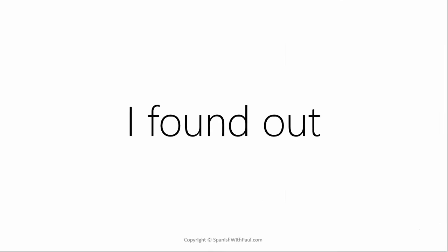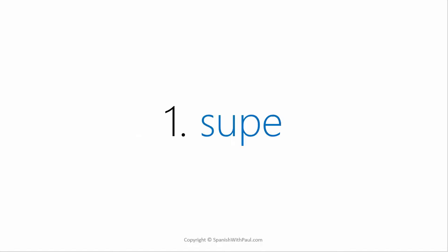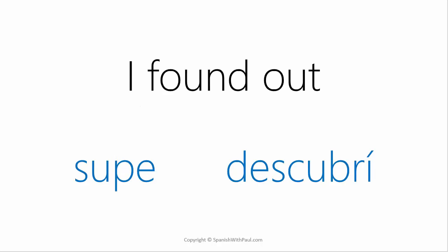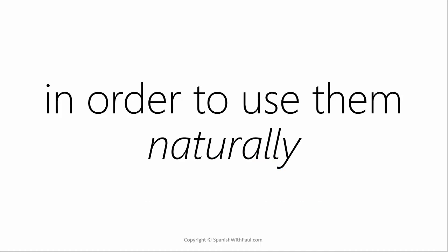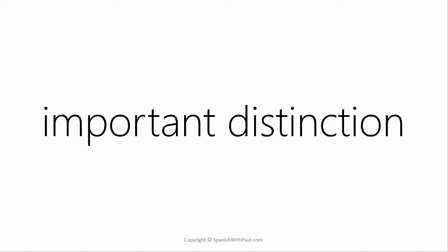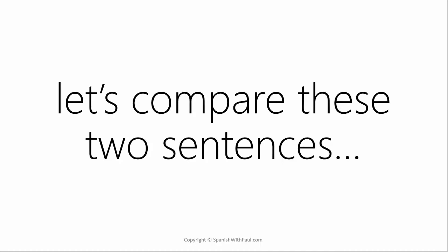There are two ways that we can express the phrase I found out in Spanish. The first way is using supe, and the second is descubrí. So these are our two options, supe or descubrí. Both of these mean I found out. Now, in order to use them naturally, meaning just as a native speaker would, we have to make an important distinction between the two. So let's compare these two sentences to demonstrate this.